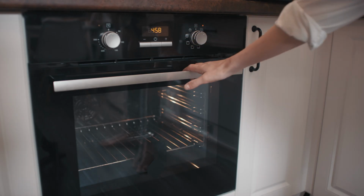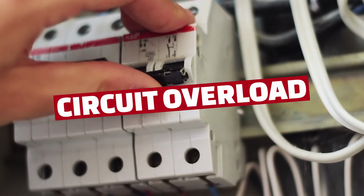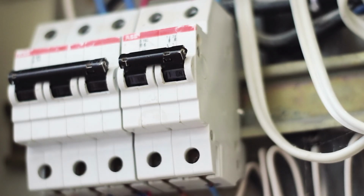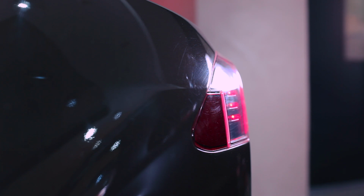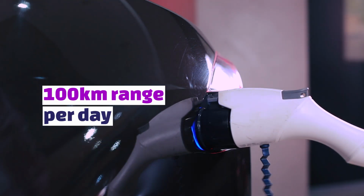Be aware that you don't bake the roast or boil your hot water on the same circuit, as otherwise your circuits could be overloaded. But any qualified electrician can advise you on which ones are the best power points in the house to charge your car with. If you use this type of charger overnight, you can get roughly 100 kilometers of range per day, which is more than enough for the average Australian worker to travel to and from work. Although, if you have a big trip planned, this charger may actually not be suitable for overnight usage.